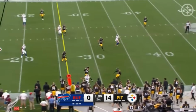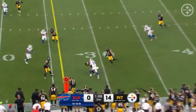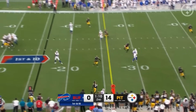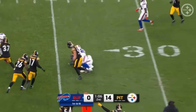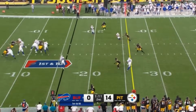Really good stuff from him, I thought. And again, it's using his physicality to a pretty big benefit there, but also understanding the situation and understanding your assignment on this specific play. And I think about something like this as the benefit. This is why you draft Joey Porter Jr. This is when people fell in love with him coming out of the draft. This is why people fell in love with him.